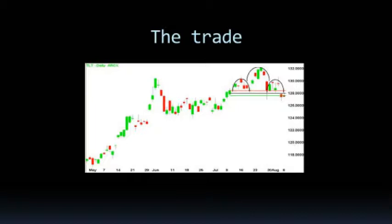Now, as I mentioned earlier, we're also going to place the stop. The entry is 40 cents below the neckline. The stop is going to be 40 cents above the neckline. Again, the pattern measures $4 from top to bottom. 10% of $4 is 40 cents. The stop goes 40 cents above the neckline at 128.40, which you see here in red.